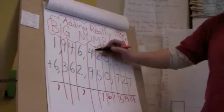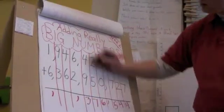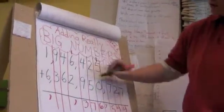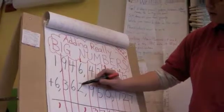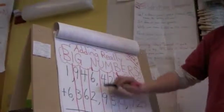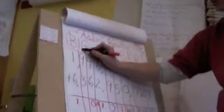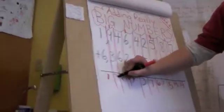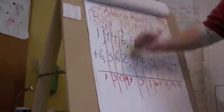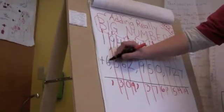Nothing to carry over. 4 plus 9 is 13. Put down the 3, and carry the 1 on top of the 6. 6 plus 2 is 8, plus 1 is 9. Put it right there. And then I'm going to do 4 plus 6 is 10. Down the 0, carry the 1. 9 plus 3 is 12, plus 1 is 13. Put down the 1, put down the 3, carry the 1. 1 plus 6 is 7, plus 1 is 8.